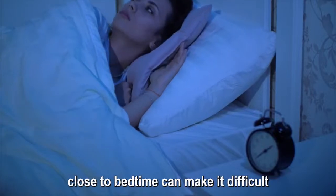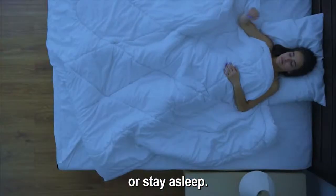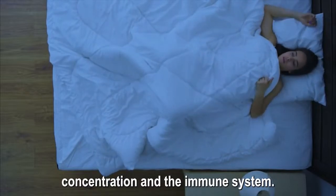Consuming energy drinks close to bedtime can make it difficult for individuals to fall asleep or stay asleep. Insomnia can have detrimental effects on mood, memory, concentration, and the immune system.